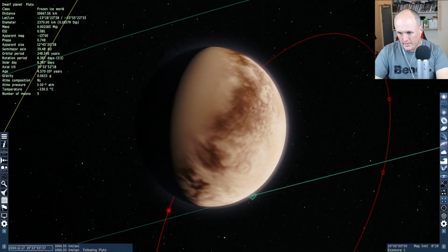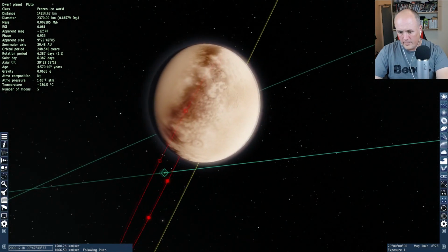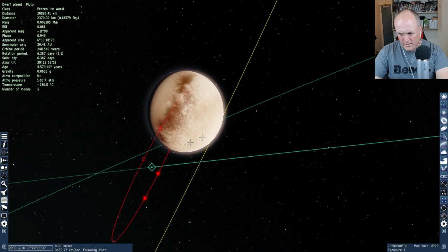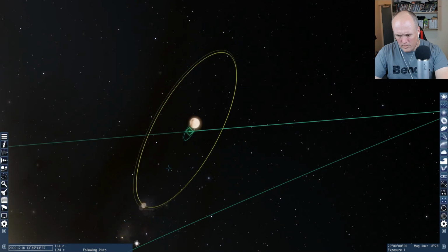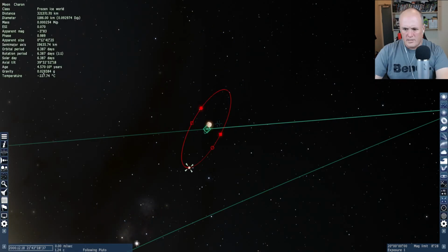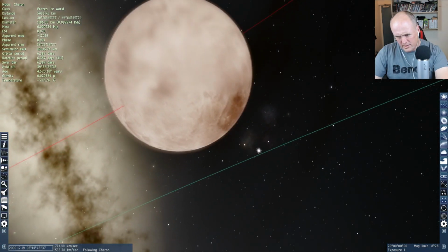Boom. And there we go. This is Pluto, the dwarf planet Pluto. Looks like it's got a very thin atmosphere. And what is this going around it? Zoom out a bit. Oh, there we go. Speed up time a bit. There's Pluto's moon called Charon. Let's zoom into it. Why does it look like the texture's wrong?